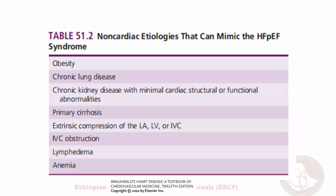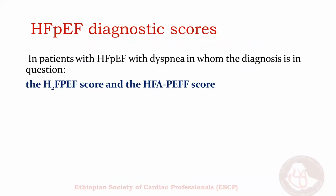We have to also look for those non-cardiac etiologies that can mimic HFpEF. Patients with obesity could have those symptoms, chronic lung disease, kidney disease, primary cirrhosis, extrinsic compression of the LA, LV, IVC, and anemia. These are the things we should rule out first. So as you can see, HFpEF is a complex phenomenon. There are lots of cardiac mimics as well as non-cardiac mimics.